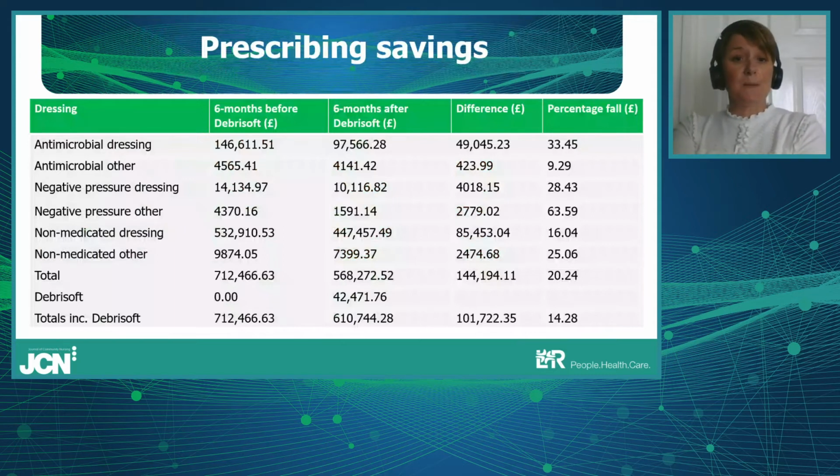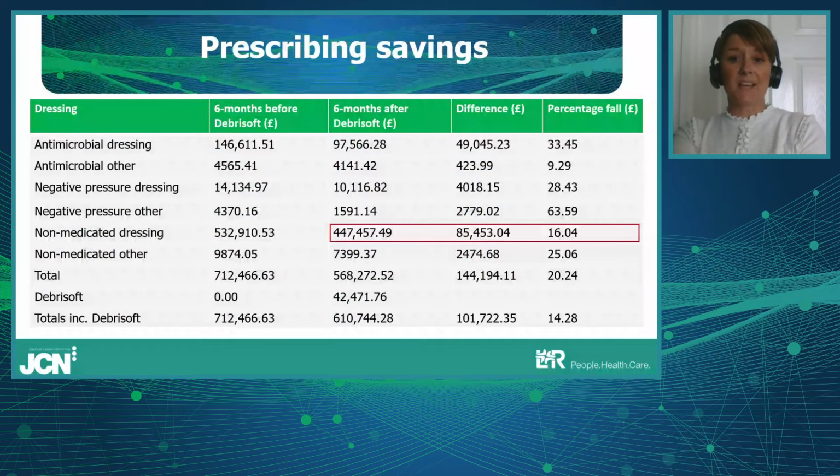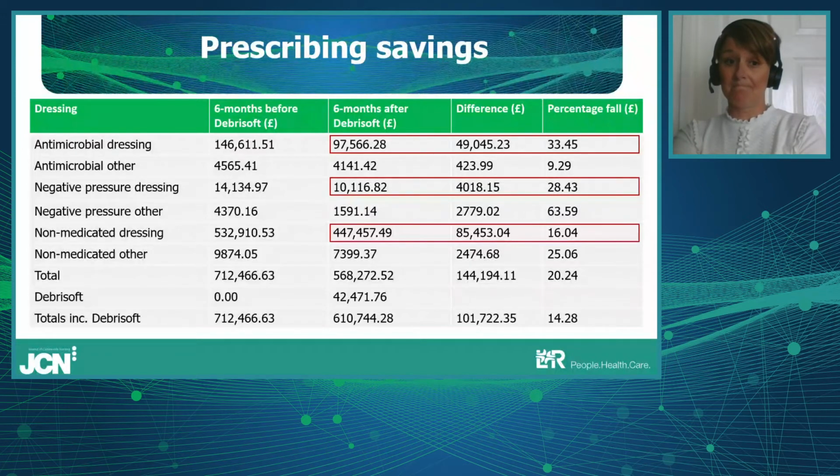I would like to share this table with you that highlights the prescribing savings that were made in the 6 months after the initiation of Debrisoft. There was a reduction of 16% for non-medicated dressings, 28% for negative pressure dressings, and 33% for antimicrobial dressings. These results suggest that the use of Debrisoft could reduce prescribing costs and the use of antimicrobial and negative pressure dressings. The cost of treatment for the patients in the dataset not only fell as a whole, but reversed the upward trend in costs that was evident in the 6 months before the intervention.